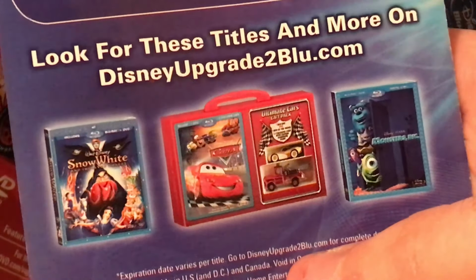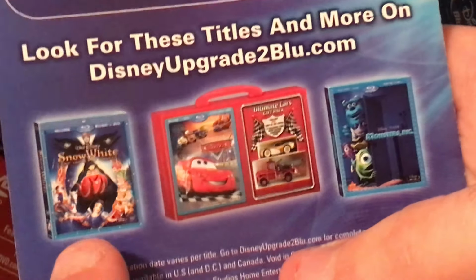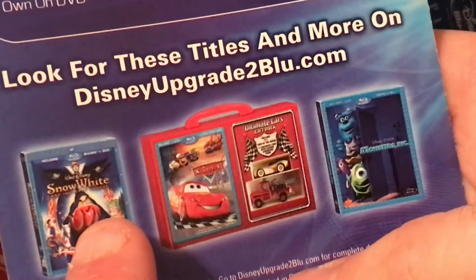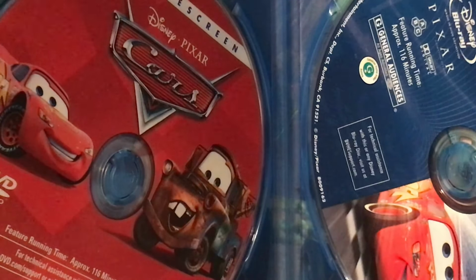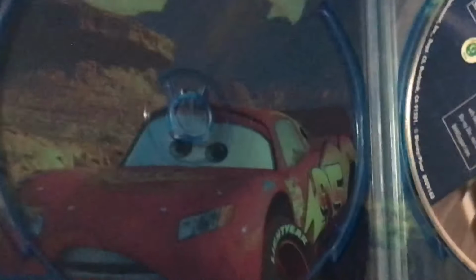Look for these titles and more on DisneyUpgrade2Blue.com. Snow White, where the witch is like 90% of the box. And the Apple is 80%. Monsters, Inc. I thought that was going to be like a catalog for Disney movies on Blu-ray. I was very excited to rip Santa Buddies to shreds. Anyway, got some nice artwork here. I was not expecting that image, but I know what the other half is. Yep.